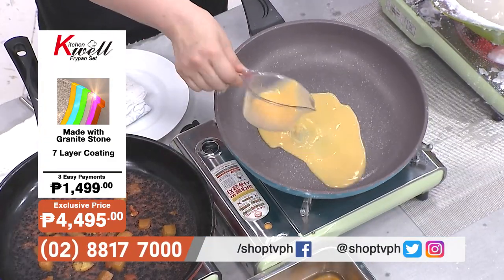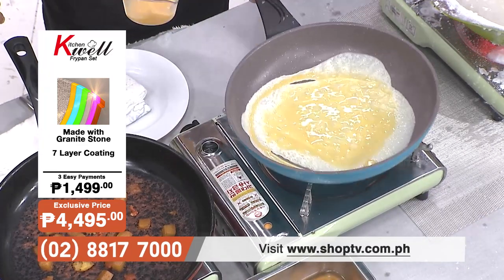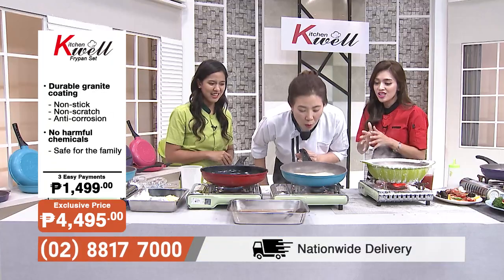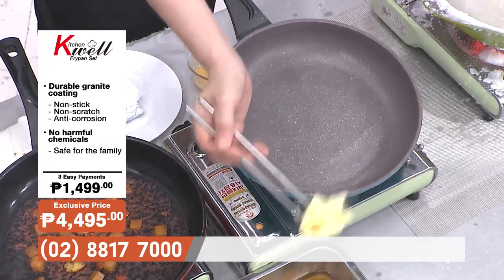This time, we're gonna cook egg. Ang galing! Oh, tingnan mo, oh, hindi talaga nag-stick. Actually, ito yung maganda sa ating Kitchenwell fry pan. Yung feature niya na non-stick siya. And look at that. Wow! Ang galing! Nakakatawa.